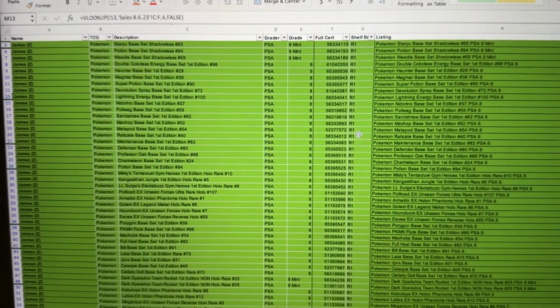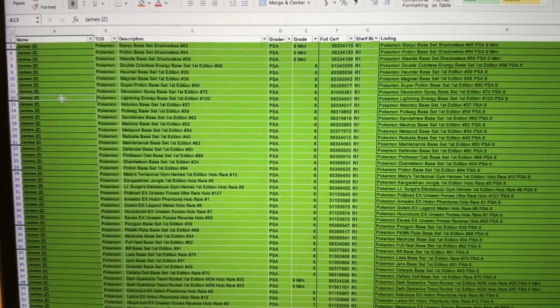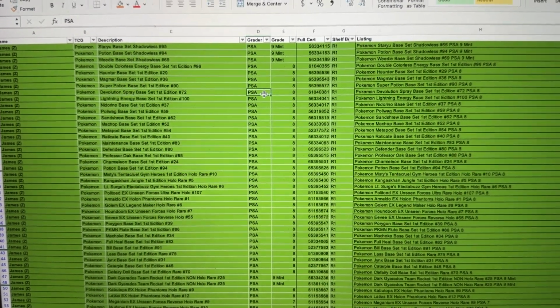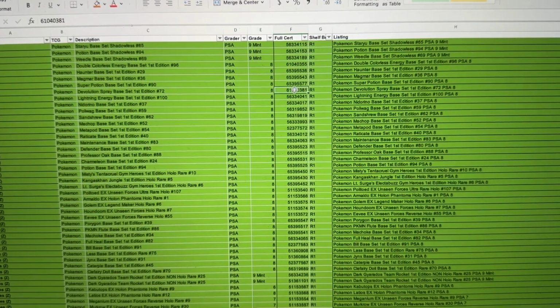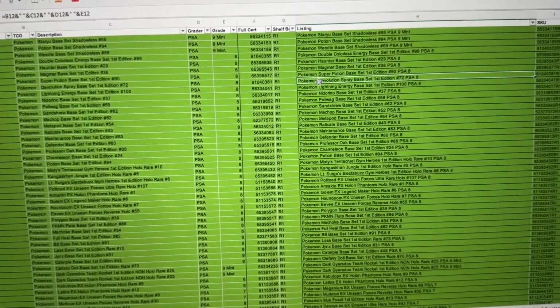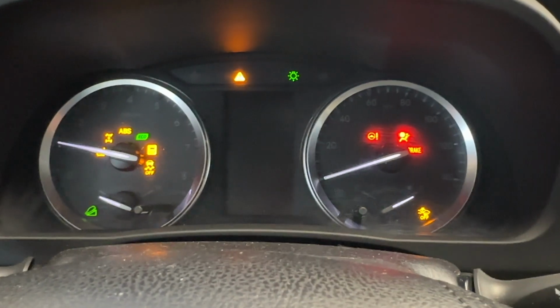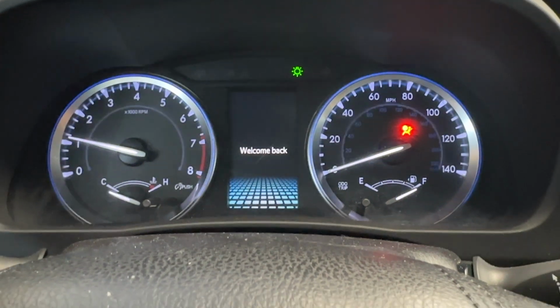I don't know. We also were looking at the spreadsheet. Some of the spreadsheets we have, this one actually shows what everybody's cards are so that we're able to inventory correctly. And when we do payouts, we know exactly whose cards are whose. So now that we have that, we packaged up, put the computer into the backpack, and welcome back.